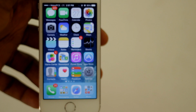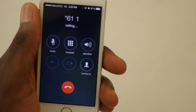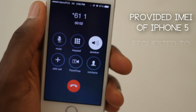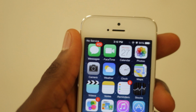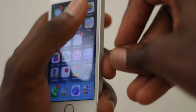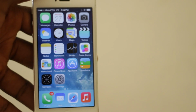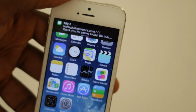To fix this problem, I inserted my Nano SIM card back into my AT&T unlocked iPhone 5S. I then called *611 from the iPhone 5S to speak to a metroPCS representative. During the phone call, I provided the IMEI number of the iPhone 5 to the representative and requested to switch phones. Once the representative confirmed that the switch was successful, I hung up from the call. Being that the IMEI number of the T-Mobile iPhone 5 was now linked to the metroPCS SIM card, the iPhone 5S started to display no service in the status bar. So what I simply did was remove the SIM card from my iPhone 5S and place it into the T-Mobile locked iPhone 5. Once I did that, voila, no more issue of no service on the T-Mobile iPhone 5. It was receiving metroPCS service with LTE.